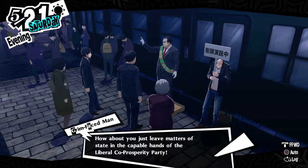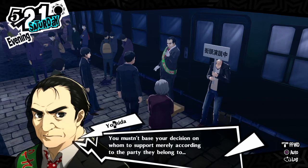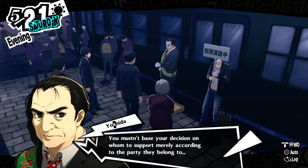How about you just leave matters of the state in the capable hands of the Liberal Co-Prosperity Party? You mustn't base your decision on whom to support merely according to the party they belong to.